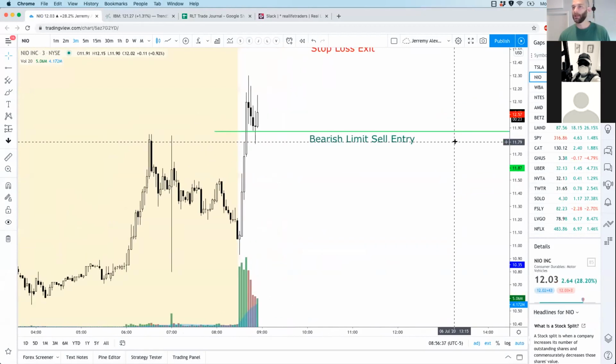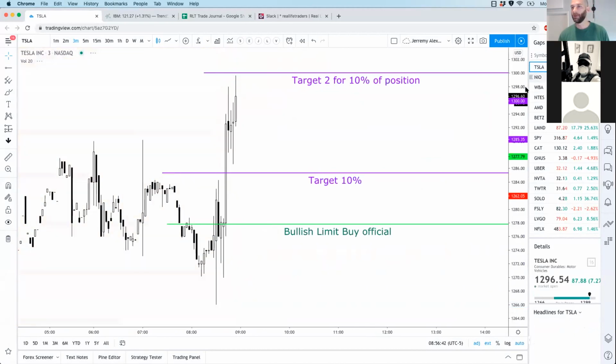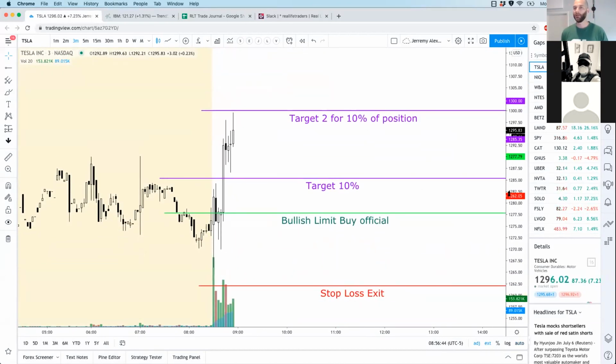All right, NIO. So again, what I'm eventually going to do is lower the stop loss on NIO. And I'm going to give Tesla another 3.5 minutes to hit our target 2. And if it doesn't, I'm going to increase the stop and try to go for a little bit more.